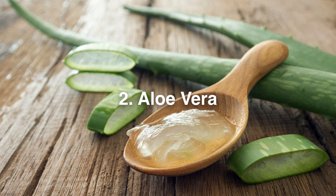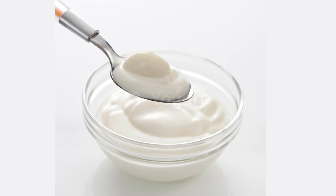Mix 1/2 teaspoon of aloe vera juice with regular dog food. Feed it to your pet twice a day. Increase the amount to 1 tablespoon for large dogs. Note: as some dogs may be allergic to aloe vera juice, consult your vet before giving it to your dog.